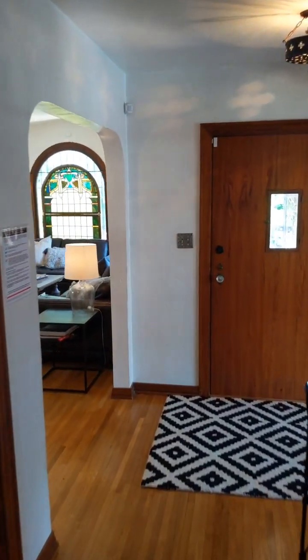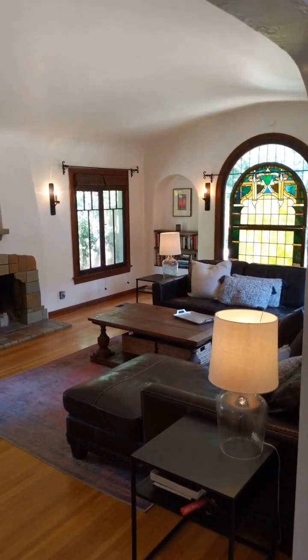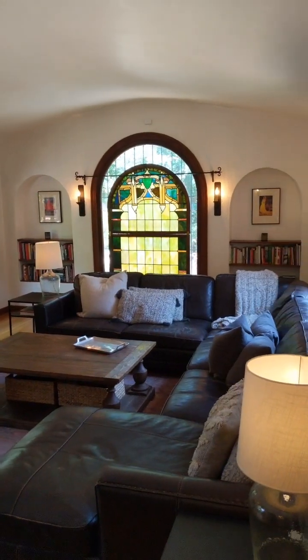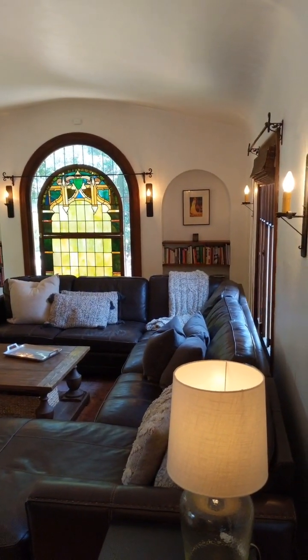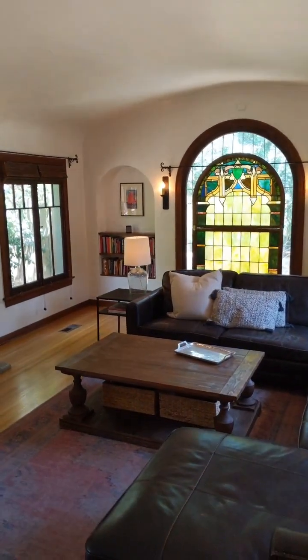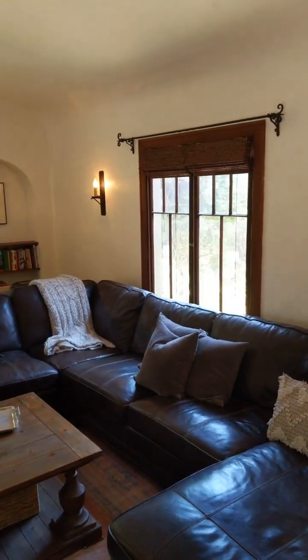Recap one more time, just in case anybody is just joining us. This is the virtual open house for 3429 North Towne Avenue. The property is a 3-bed, 2-bath, Spanish-style home built in 1928. It's just under 2,400 square feet of livable space. And we're on just under 0.4 acres, so really nice lot size.